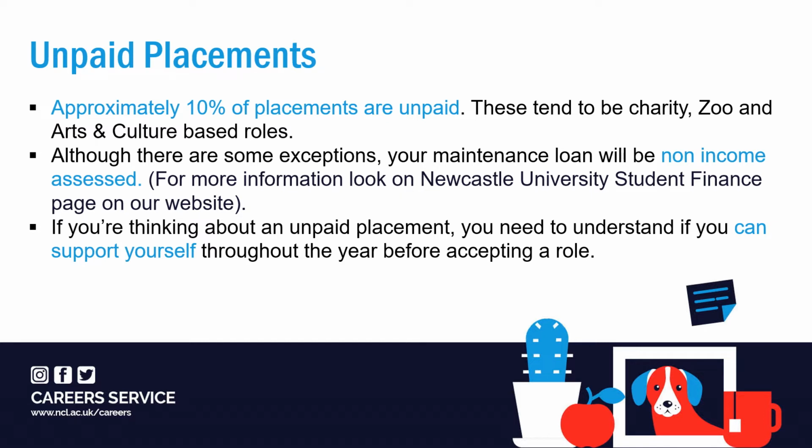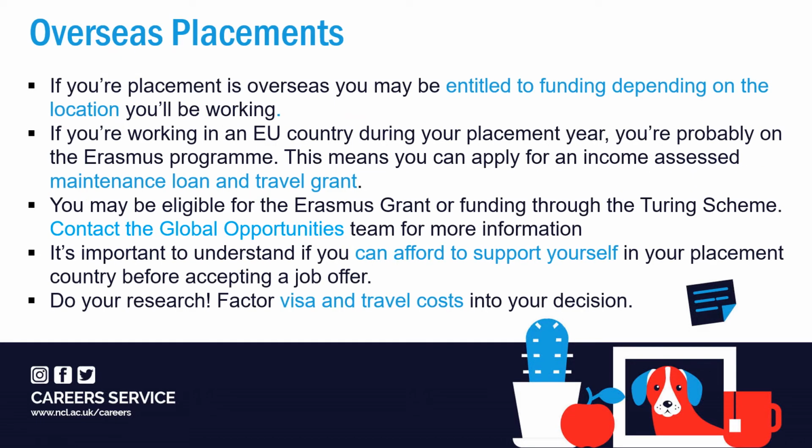If you're thinking about doing an unpaid placement, you need to understand if you can support yourself throughout the year before accepting the role. So doing a budget and understanding what other streams of income you have to support yourself is really important. If you're considering doing an overseas placement for the 22-23 academic year, there's definitely some things you need to consider to make sure it's financially viable for you.